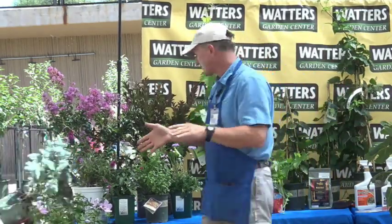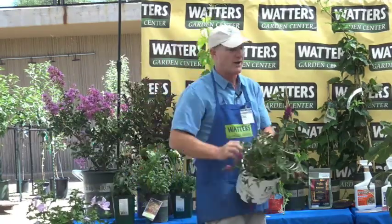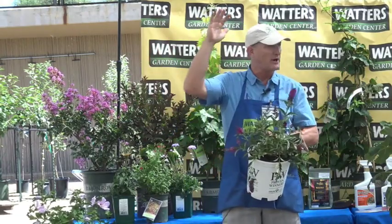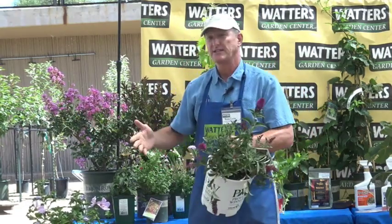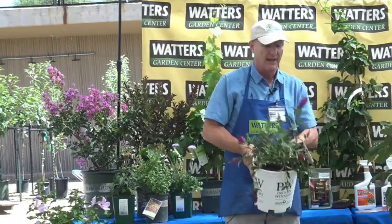All right, so that's crepe myrtle. That was a quick lesson on crepe myrtles. This is a new butterfly bush. Your grandparents grew black knight or dark knight. It's a monstrous butterfly bush. I mean, small dogs and children have been lost in butterfly bush because they grow so fast and so big. This is a dwarf.